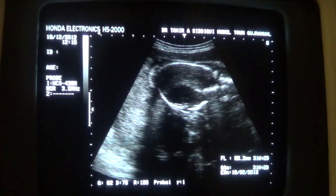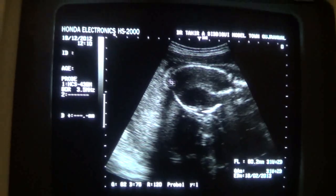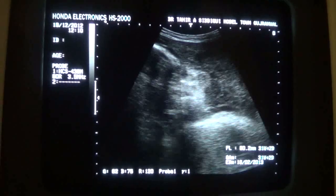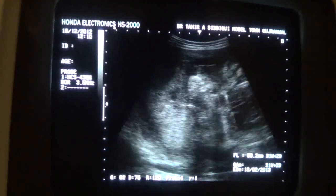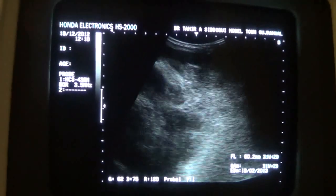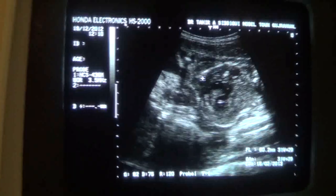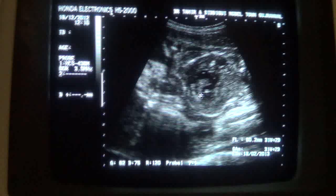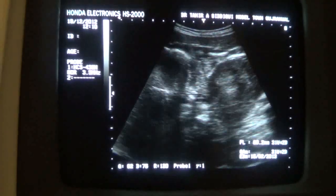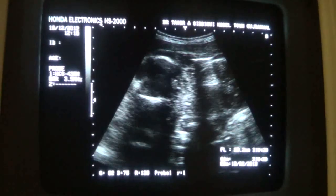This is the skull of the second fetus. This is the skull, and the bones are overlapping. Whereas this is the body of the second fetus, and you can see that all the internal structures are deranged. So there is intrauterine fetal demise of the second fetus.